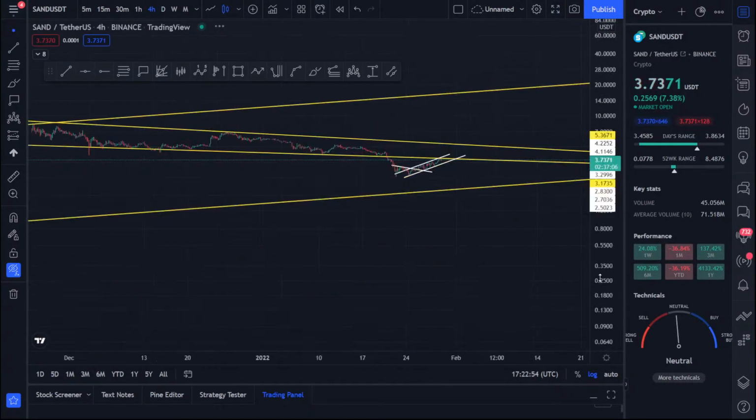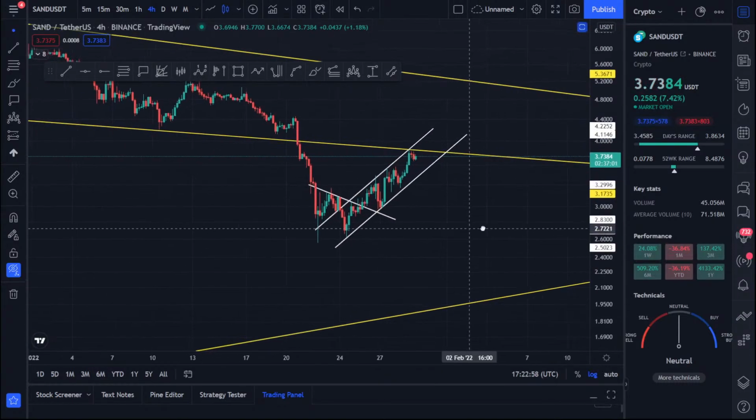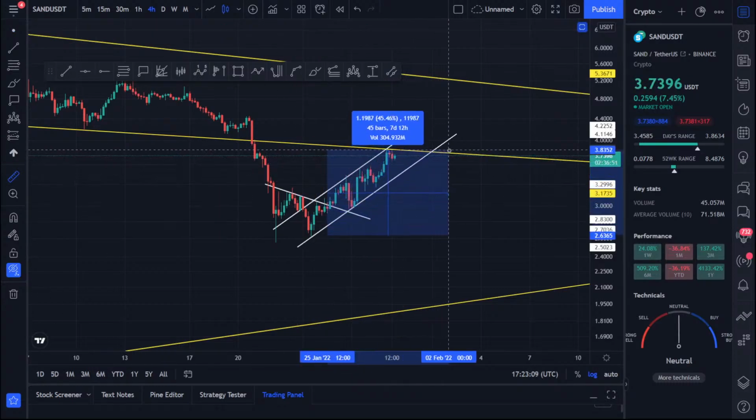Let's take a look at SAND really quick before we end the stream. Look at this, beautifully it came and touched this resistance, okay? And if you took this trade, you were good. About 45% to the upside.